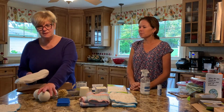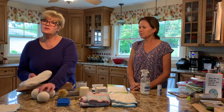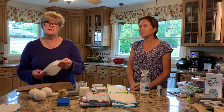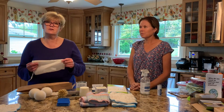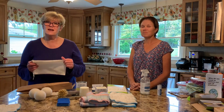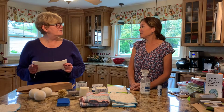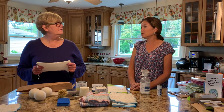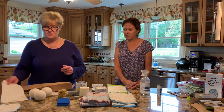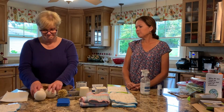And again, you're eliminating the dryer sheets that are treated with some chemicals that some people are allergic to, number one, and also you probably don't want to have all of that in your clothing, and just in your house. Like when the dryer is going and you smell that smell, it's not great. So these are all natural, 100% wool.